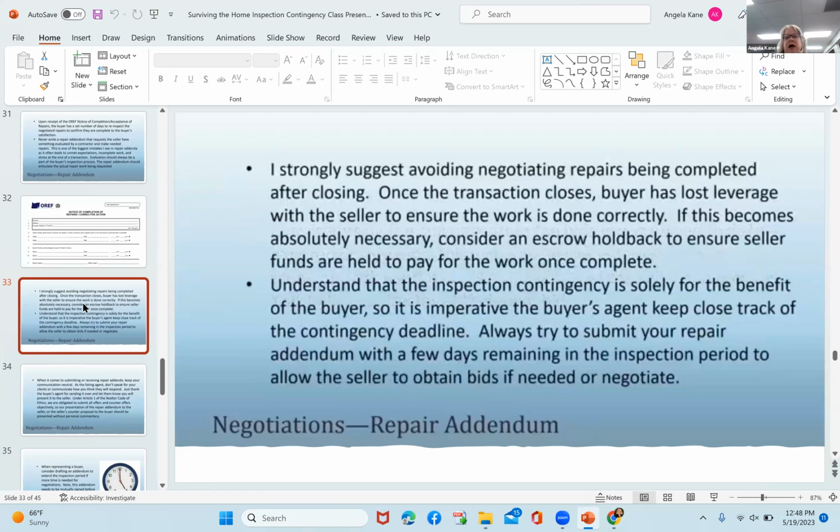Again, deadlines matter. You have to keep close track of your deadlines. Avoid submitting an extensive repair addendum with hours until your deadline in your inspection period is run. We've all received them. They're annoying. They do nothing to move the transaction forward and to keep things on an even keel. And all it does is annoy the seller, frustrate them, annoy the other agent, and it creates a contentious atmosphere that doesn't lend itself well to negotiations. So I would avoid that at all costs.